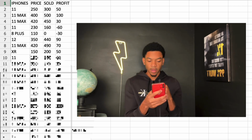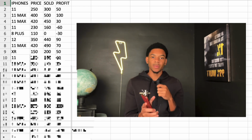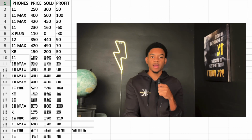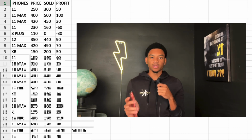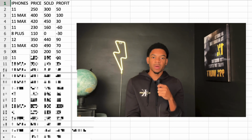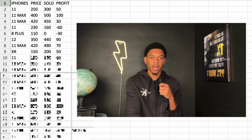And then we have another 11 which I bought for $230, and as you can see, it says I sold it for $160. And the reason this happened is because I bought the phone with a clean IMEI, but after I sold the device about a week later, it got reported as lost or stolen, which means I potentially bought from somebody who either does insurance fraud or from somebody who actually stole the phone.